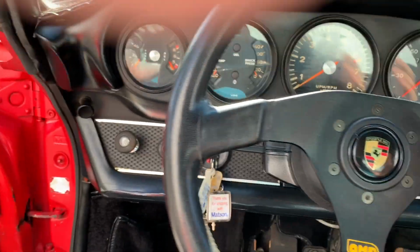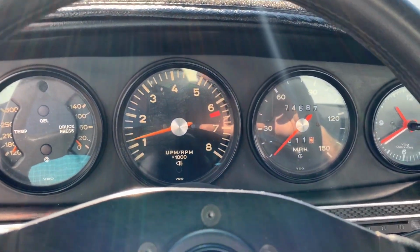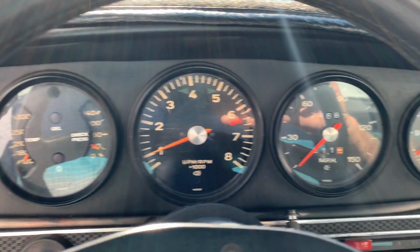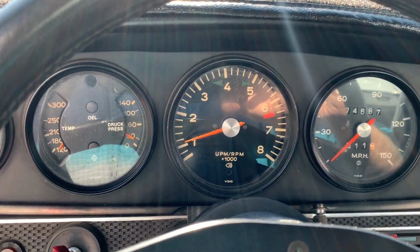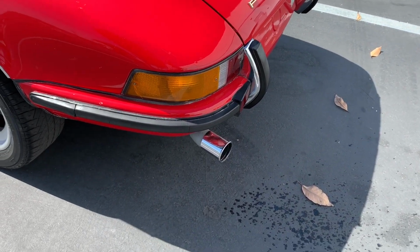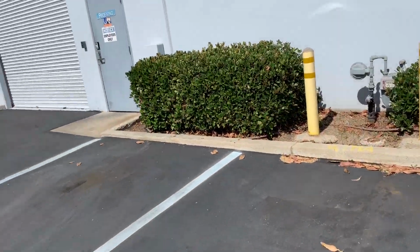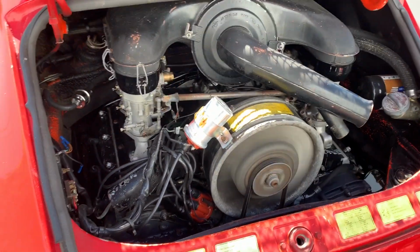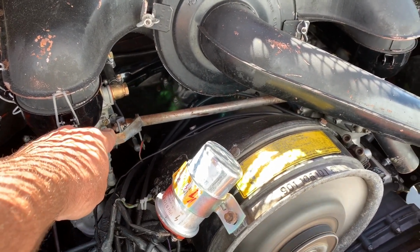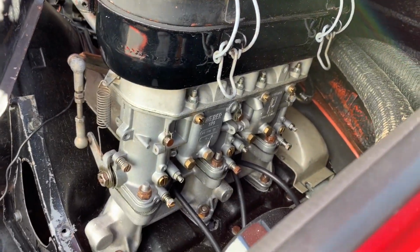I'm going to go ahead and start the car up here. So we've got decent oil pressure. Probably needs a tune-up, but it does run and drive along the road with really good power. It's cold right now, so it runs a lot better when it's warmed up. But as you can see, there's no smoke with it running. It's fitted with Webers. Webers look real nice. They look like they've been rebuilt recently.